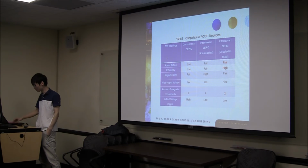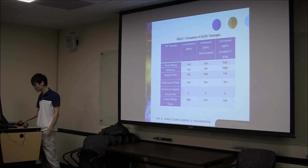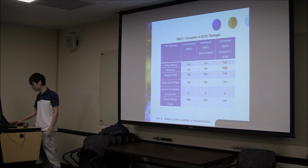Okay, so this is a comparison between the proposed SEPIC and the traditional SEPIC. The number of magnetic components is the same as the traditional one, but the power rating is much higher and the efficiency is much higher than before.